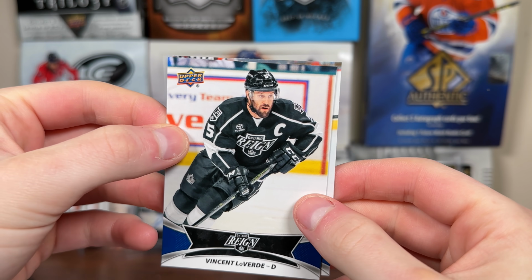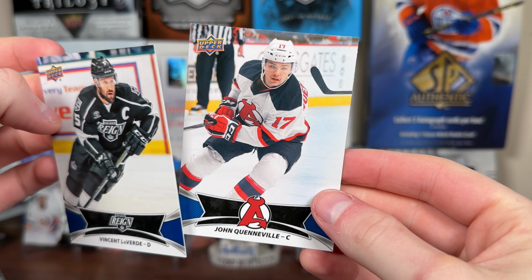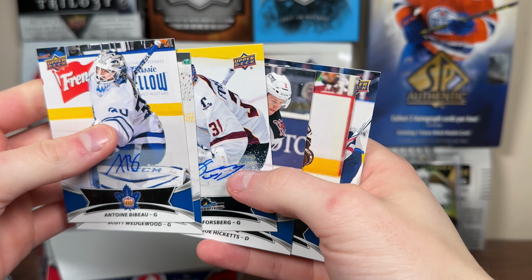So this should be an autograph here. It is. I already forget. That's Quenneville, right? No? Okay, no autograph. What? Okay, maybe I miscounted there. So hold on, there, guys. There's two hobby boxes, 16-17 AHL. I guess we got two autos in one box and four in the other.